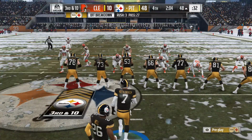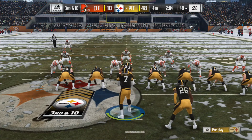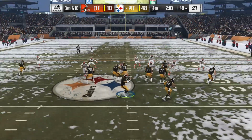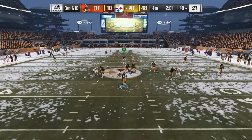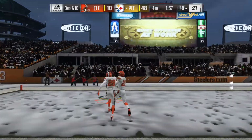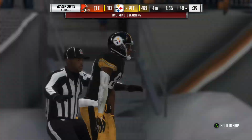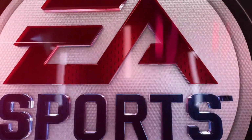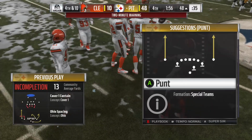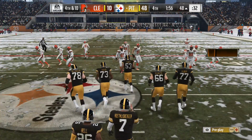Another throw on 2nd down, and this one incomplete as well. Let's face it, you can run the route tree as many times as you want, get in sync, practice it, do all those things. But once you get to game speed, it doesn't always time up quite that well. That one goes incomplete. And he bats it away, and it falls down incomplete. Time for a break. This one, all over but the shouting. We'll finish it after this.